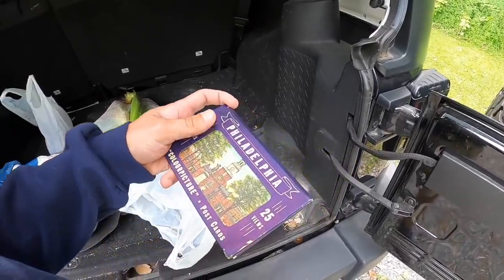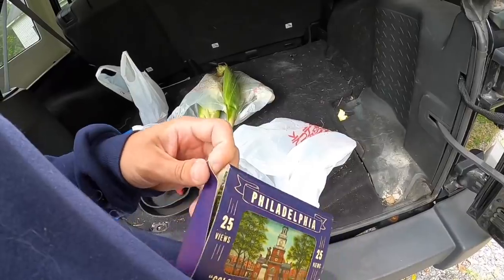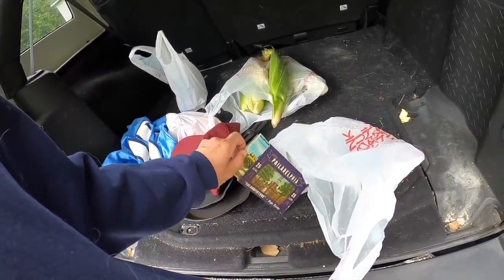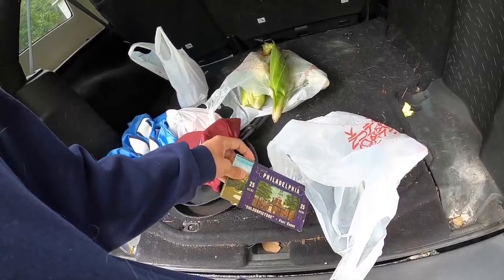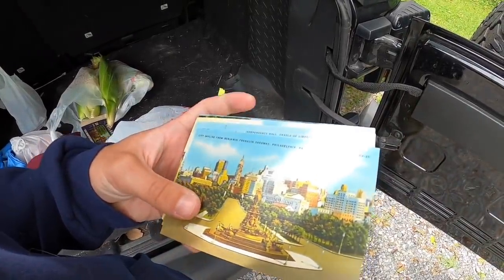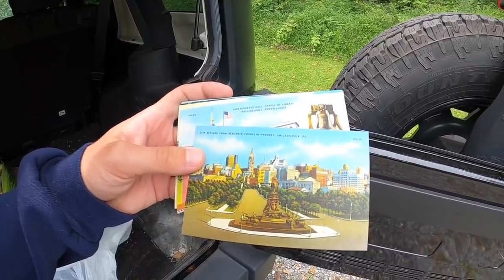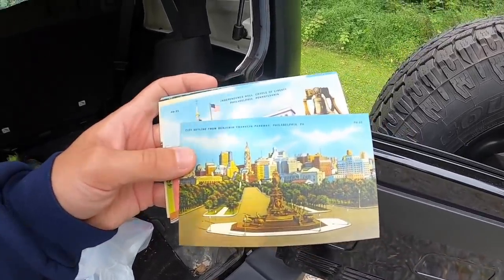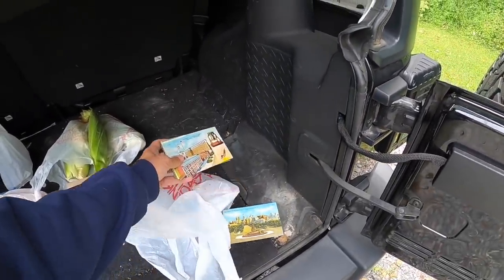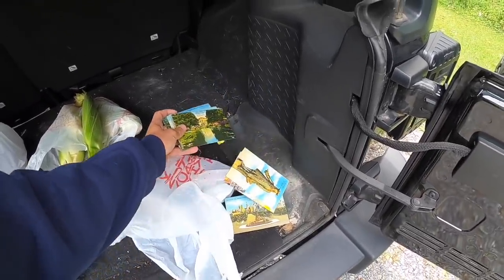We have what I believe these are all postcards. 25 views, Philadelphia. Oh, okay. So they're kind of older. Not extremely old, but they're old. That's where I think the whole Rocky thing. City skyline from Benjamin Franklin Parkway. Is that where Rocky is? Like you're standing up and then, or the Rocky Steps. Now you look at that. I don't know why. I've only been to Philadelphia, I think, twice. So some neat postcards. This was only $1.